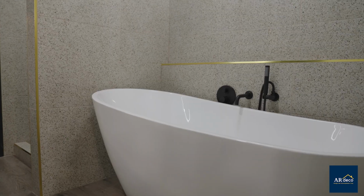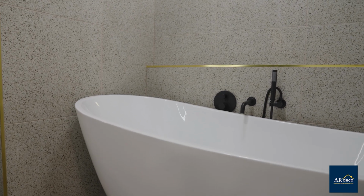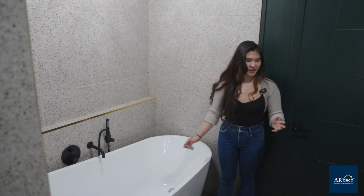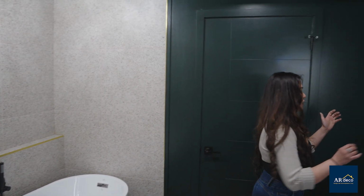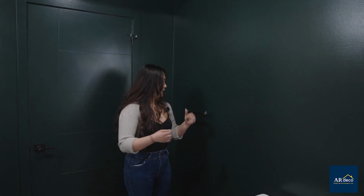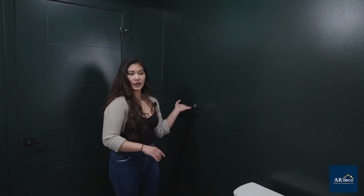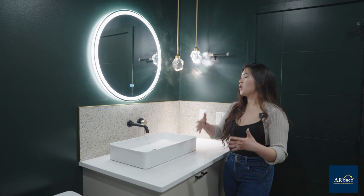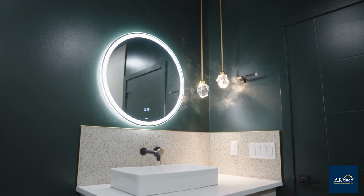Then we have the very luxurious, very big, freestanding tub right on here. And then to my left, we have the hardware. A lot of them are black and gold, and they are mirrored. So we have this one right here, and then we have the other ones on the other side. Moving on to the other side of the washroom, we have this vanity area.